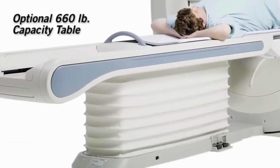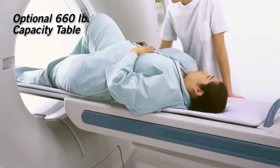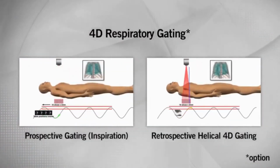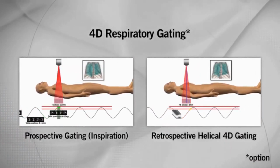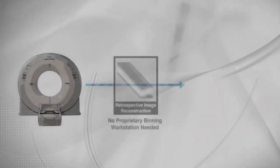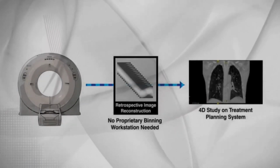With the inclusion of an optional 660-pound capacity table, the Aquilion Large Bore includes everything you need to scan every patient from pediatric to bariatric. The respiratory gating option on the Aquilion Large Bore includes hardware and software for prospective, retrospective gated acquisition and 4D reconstruction. 4D data sets are acquired and automatically sent to the treatment planning system for a more accurate and safer planning and delivery of the patient's treatment.